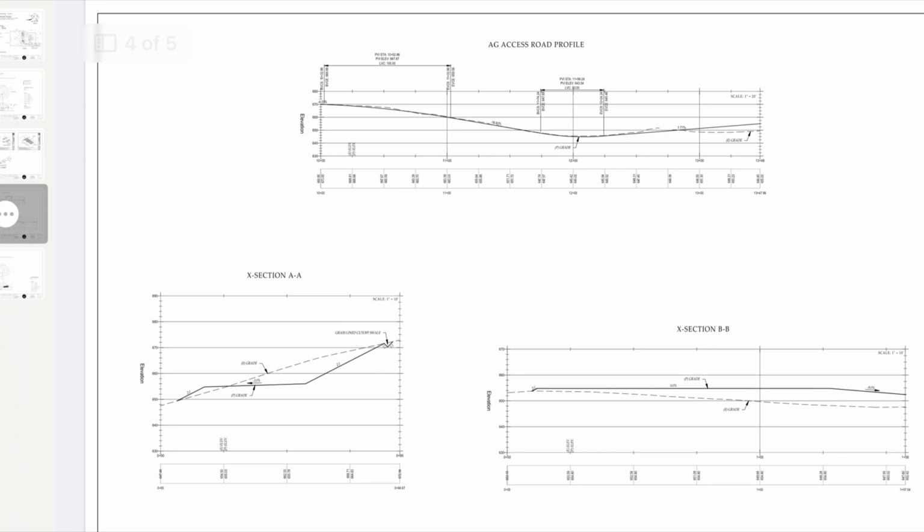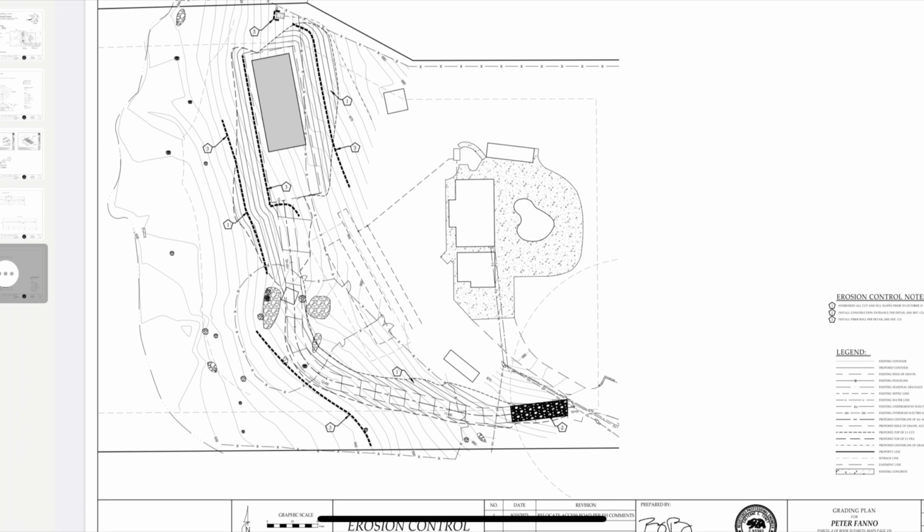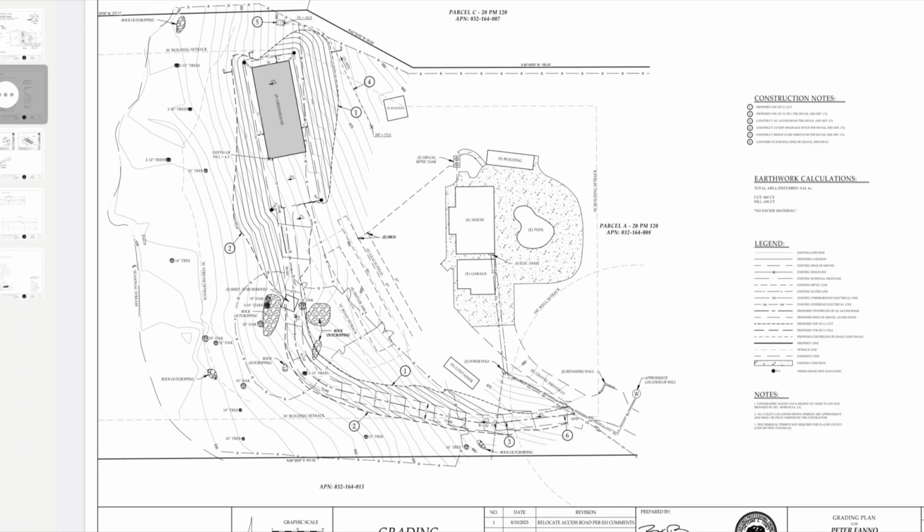That is a plan, you can see it on the screen here, several pages long, and it shows all the different cuts and fills that are going to be taking place in order to create whatever it is you're trying to create. In this case, I had an agricultural access road that led up to a pad that the greenhouse is going to be placed on.